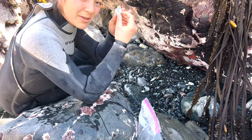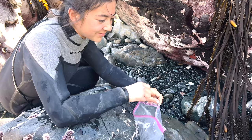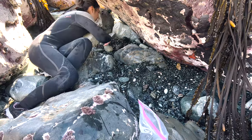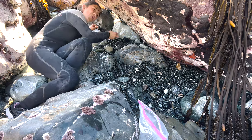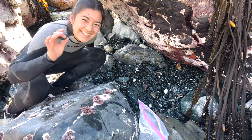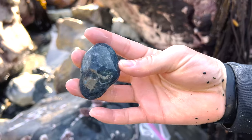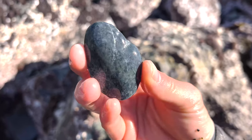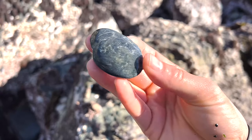So this is a maybe. I think it is one. It's got a lot of rind, but in the bag. Woo! All right, you guys, another good one. Check that out. Beautiful piece of Big Sur jade.